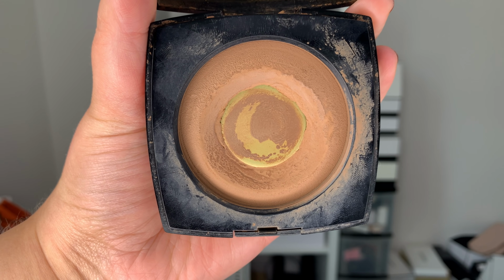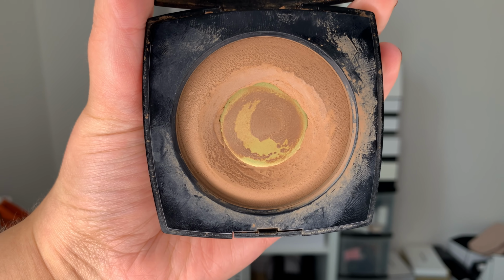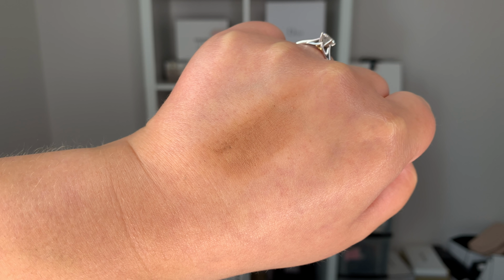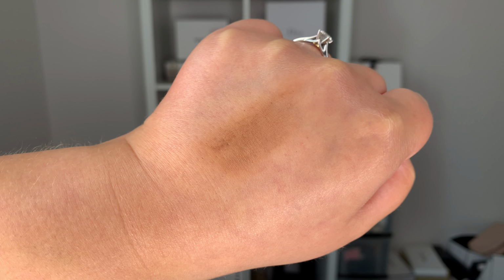I think this is one of my first bronzers that I've purchased, and as you can tell, it's been very well loved and well used. So this here is a perfect color between warm and cool. It's not orange whatsoever. I think Chanel has really developed a beautiful formula. Even with warmer shades, they are never orange, and this is just a perfect balance in between the two.